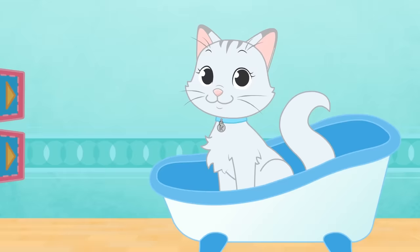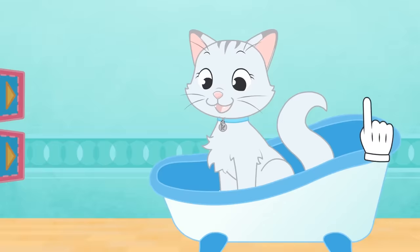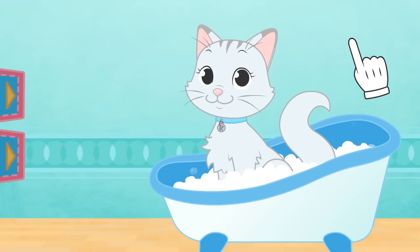Let's start by bathing you! Don't worry, Kira. This will be a very relaxing bath, you'll see! First, we fill up the tub with tepid water. Not too hot or too cold. Cats don't really like it, but you are already used to it!